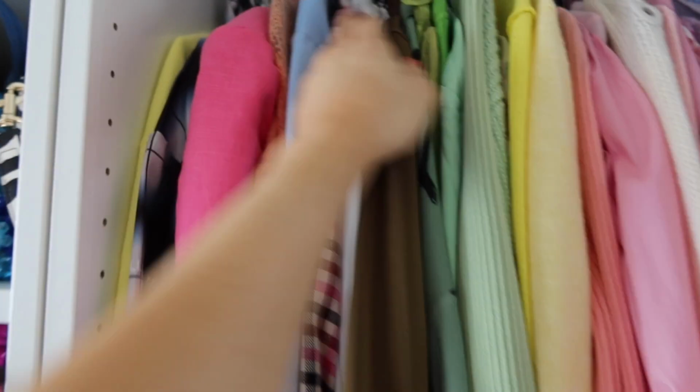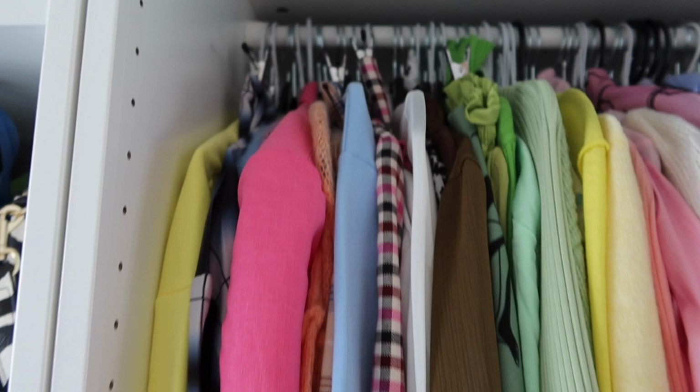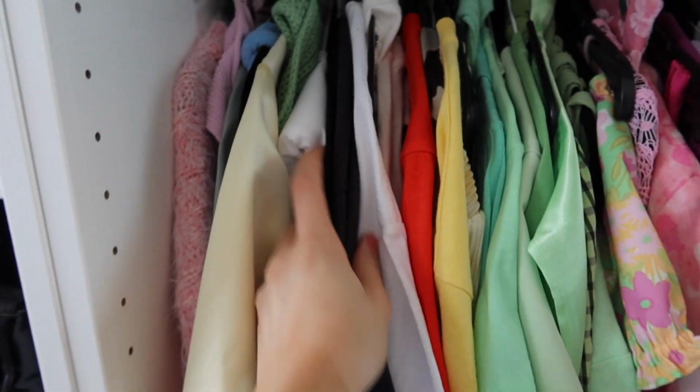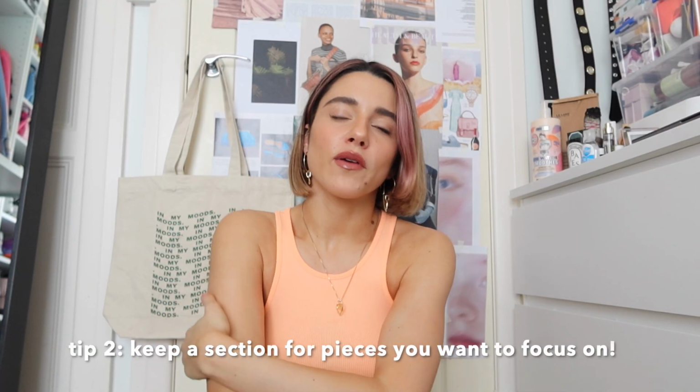So at the start section of the top and the bottom hanging rail, I always leave a section for items that I want to shoot. There's always a little section on the top and the bottom for pieces that are new in my wardrobe that I need to shoot for a job, or that I'm really loving and I just want to have some fun with that week. I make sure I always put aside a couple of pieces and maybe bring out some pieces from my wardrobe that I haven't worn in a while.